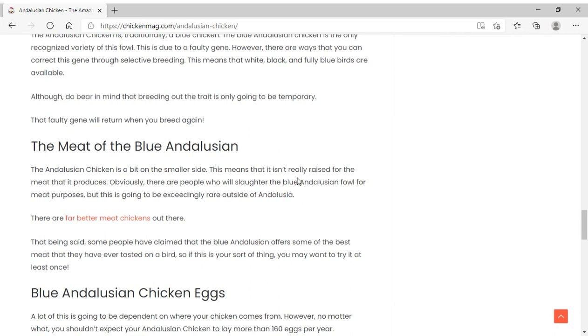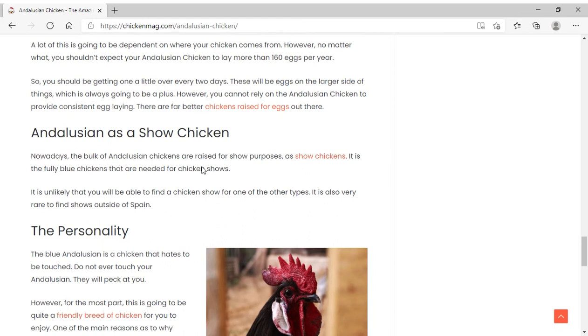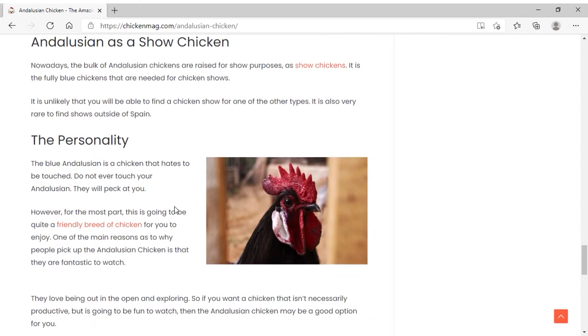Okay, so they're on the smaller side, so meat is not really what they're raised for, but they do go to slaughter as well. They tend to lay 160 eggs per year, so you should be getting one a little over every 2 days. They're a larger egg, which is good to know. All right. Nowadays, the bulk of them are raised for show purposes. Huh. That's also good to know because we do 4-H shows and things like that. So maybe if we hatch some good chicks, maybe they could be a show chicken.